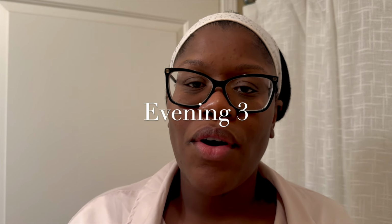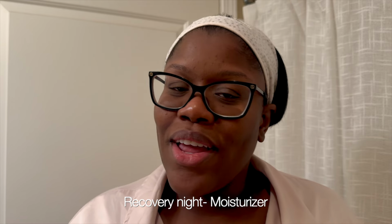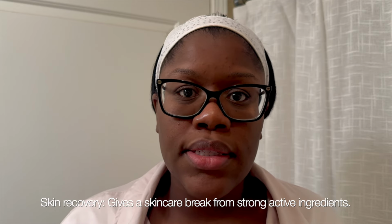Okay, let's go ahead and get into night 3, which is recovery night. We've already done active night 1 with mandelic acid, and active night 2 with benzoyl peroxide. So now you're gonna see what my recovery night looks like. Recovery night is so that my skin barrier, the moisture barrier, will not break down, because the active nights tend to kind of break down the skin a little bit, and you're trying to rebuild it and repair and keep that moisture in. So I have 2 recovery nights a week, that is Thursdays and Sundays, and I use the same skin cleansing routine for those that I use for my active nights.